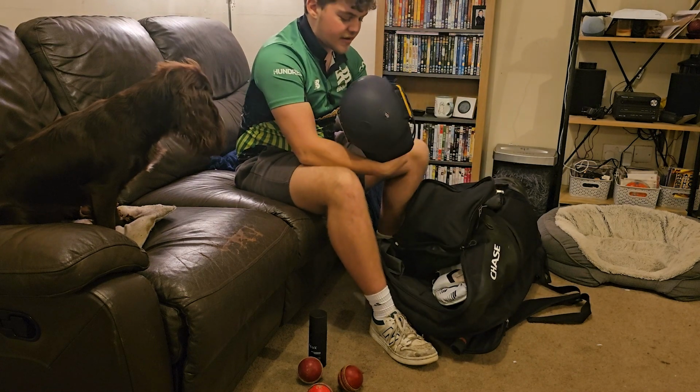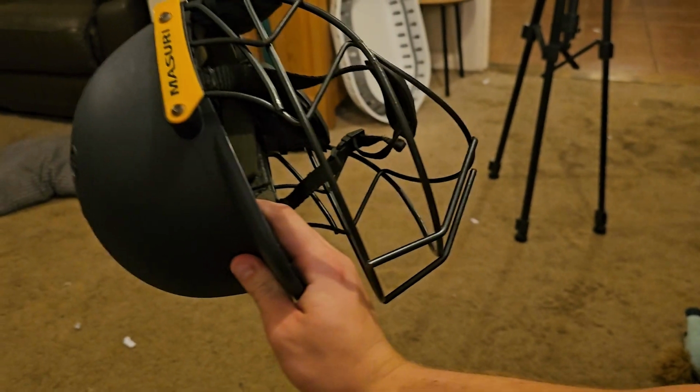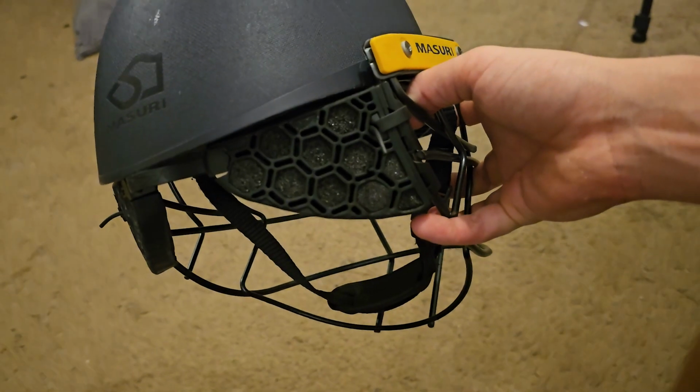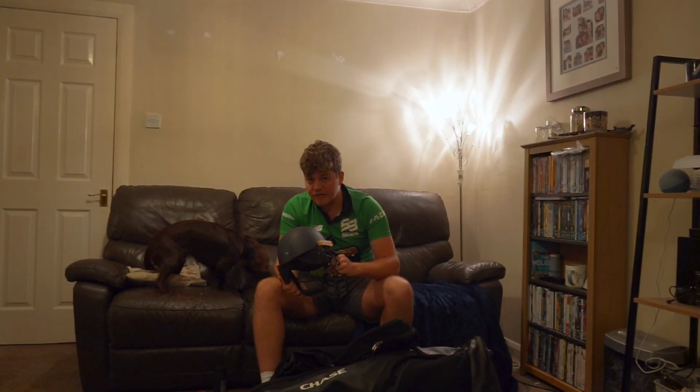Got my Masuri helmet. I'm pretty sure this is a kid's helmet, but it's always done me well. It still fits my absolutely massive head. Well, only just fits my massive head. It's got a stem guard on it because at the indoor center which we train at, it is very, very, very, very, very bouncy.